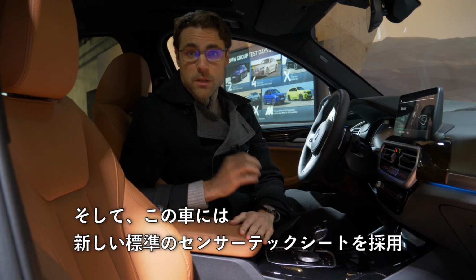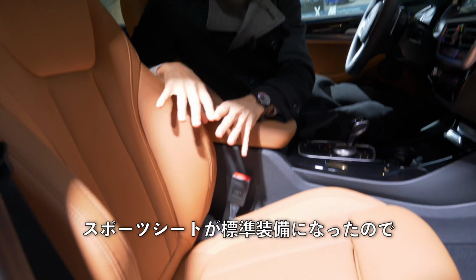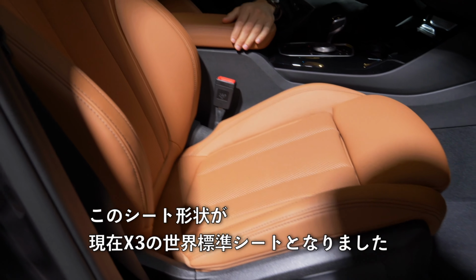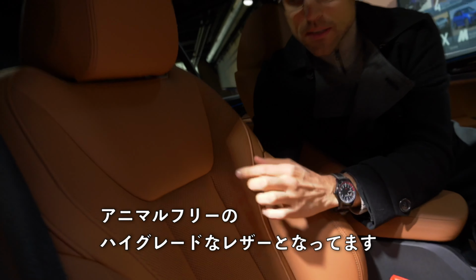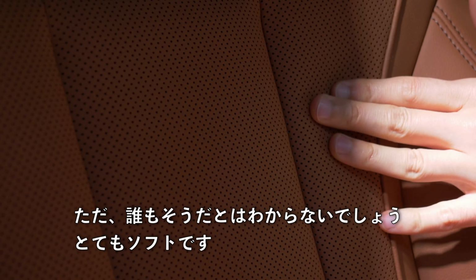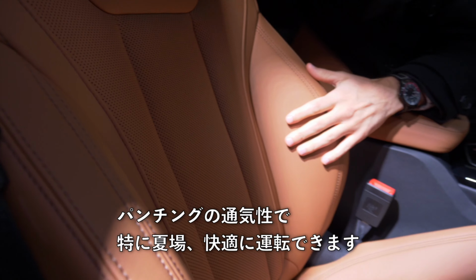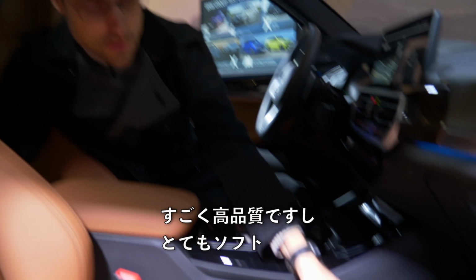And here in this vehicle we do have the new standard SensorTech seats. First of all, the sport seat is now standard, so this seat form is now the standard seat worldwide for the X3. And also here then you can see the perforated SensorTech. So this is a high-grade leatherette. It's animal-free, but no one could tell. It's very soft. Perforation for more breathable functions while driving, especially in summertime, for example. And really high quality. Look at that, how soft it is.